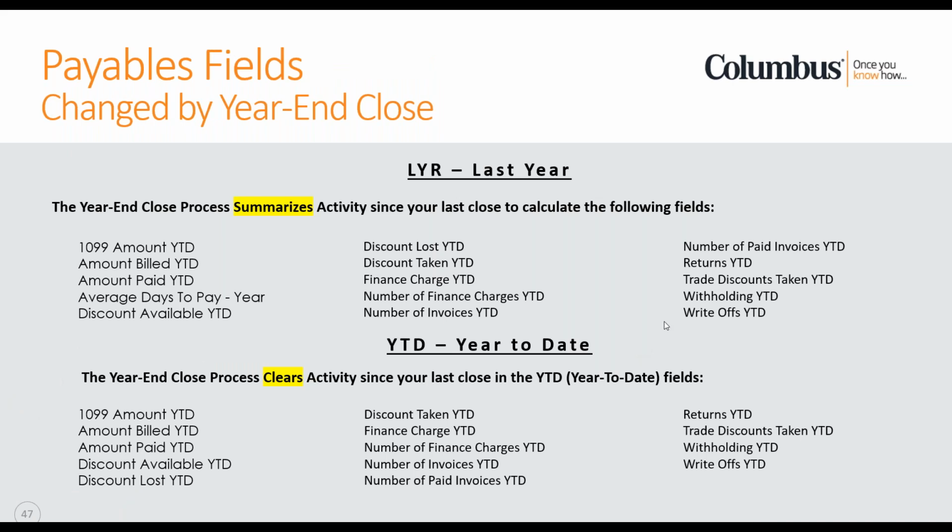So these are some of those fields that are changed by the year-end close process. So we have the last year fields. Remember, the year-end close process summarizes the activity since your last close to calculate the following fields. So it's going to update the 1099 amount year to date, which would close and get moved to last year. Amount paid, discounts taken, finance charges, write-offs. All of those things will get reset as part of the year-end close.